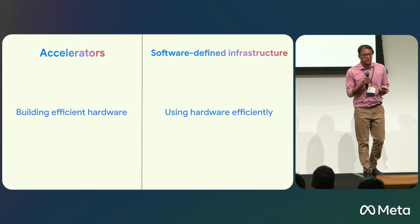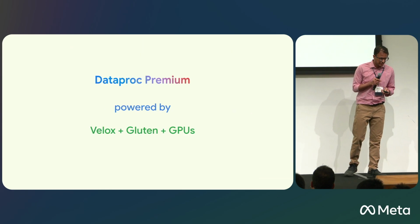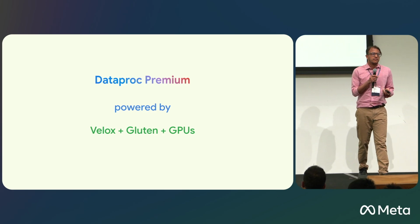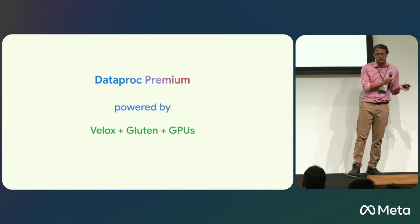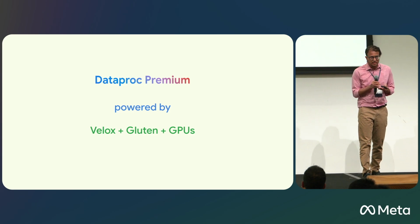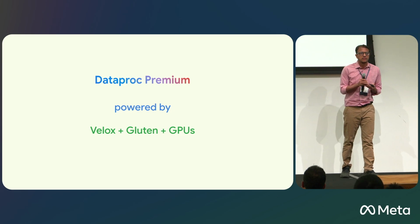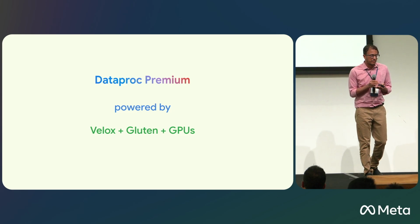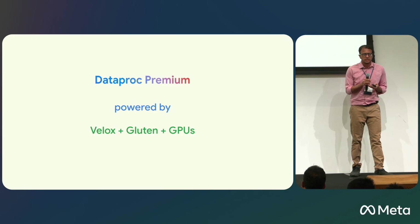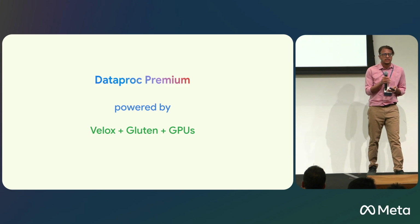So we decided to integrate Velox and GPUs in our Dataproc offering. And last year, we launched Dataproc Premium, which supports integrated GPUs, as well as Velox and Gluten-based execution in Spark. As of today, there are tens of thousands of jobs from customers running every day on Dataproc Premium, which is backed by Velox and Gluten. So we are able to run Velox and Gluten at scale in real production environments for our customers.